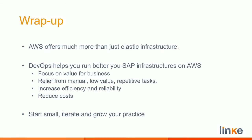So wrapping up a little bit all that we talked about in the past few minutes, we like to say that AWS offers much more than just elastic infrastructure. You have a very broad set of services and automations that allow you to do DevOps and manage your infrastructure more efficiently.